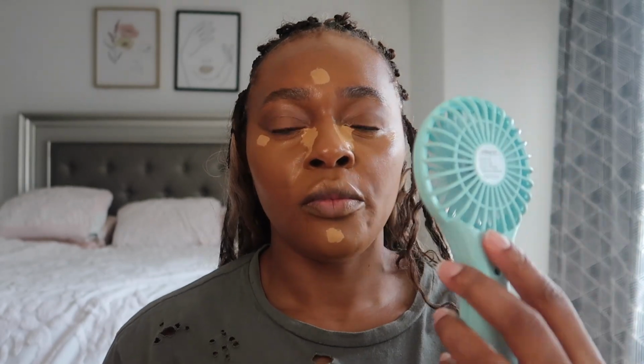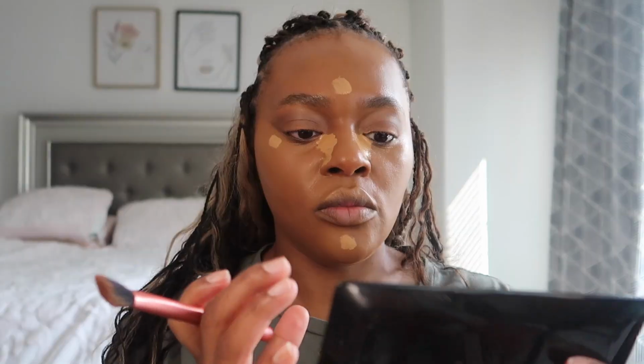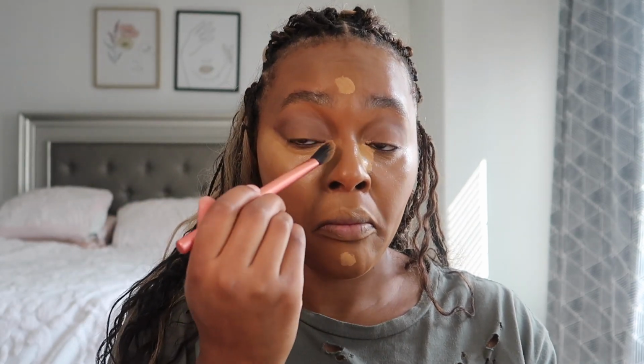Using the Too Faced once again, and then obviously letting it dry. And then going back in with that same brush that I was using before, I'm basically going in a motion that's to lift the eye. So instead of just dragging it out to the side, I'm just bringing it up so it gives me that lifted look. You are going to be blending for a while.